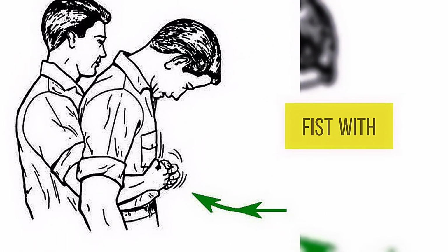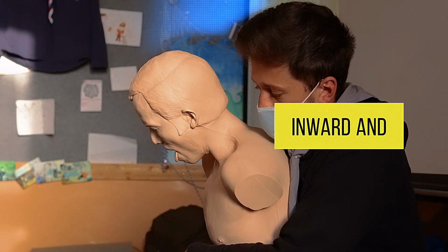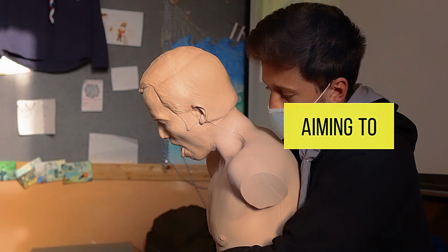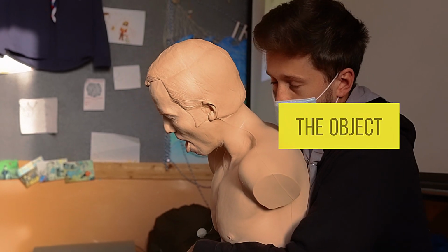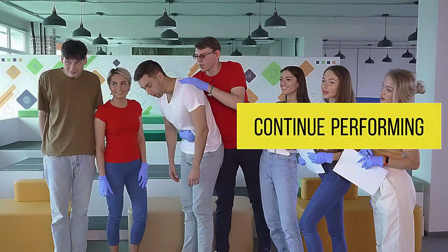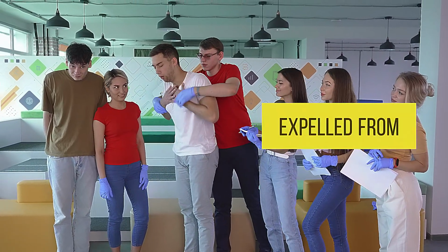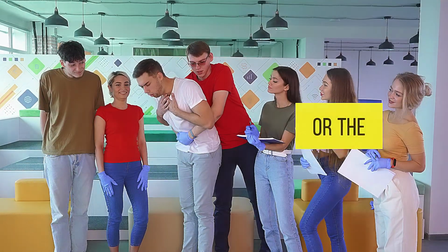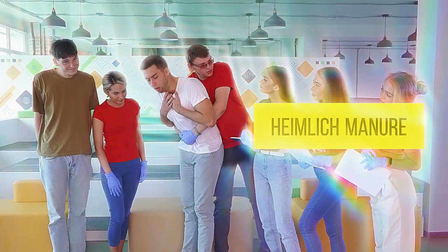Cover your fist with your other hand. Quickly push inward and upward, aiming to increase pressure in the airways to expel the object. Continue performing this abdominal thrust until the object is expelled from the airways or the person becomes unresponsive. This procedure is called the Heimlich Maneuver.